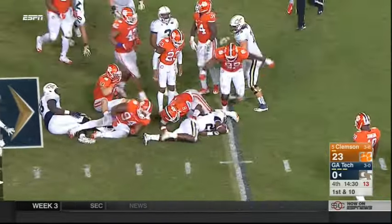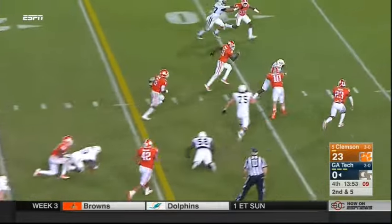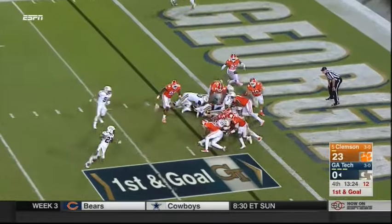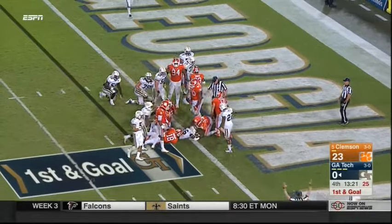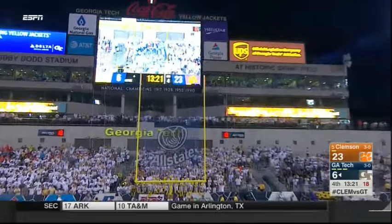Some tough running from the true freshman behind the Georgia Tech offensive line. There's a big hole to the 10, to the 5, and inside the 5. First and goal. Touchdown! Hendrick, Tech career. Extra point is up and good.